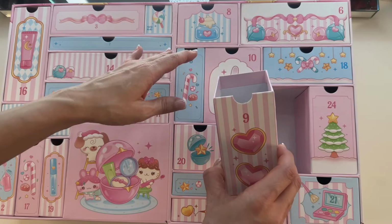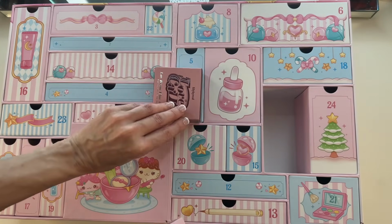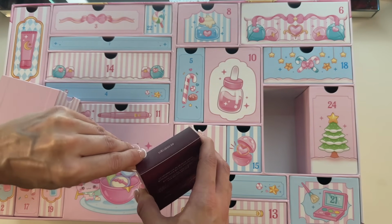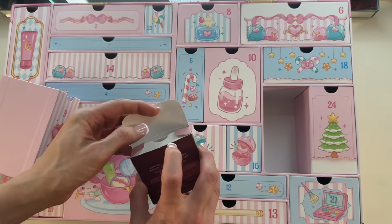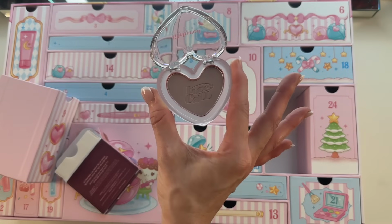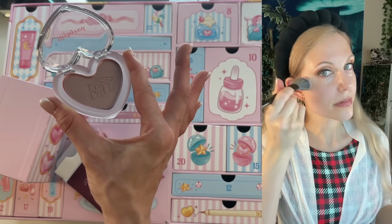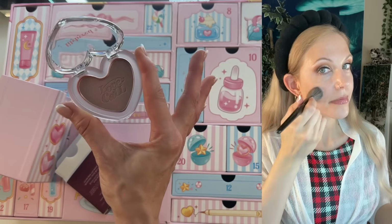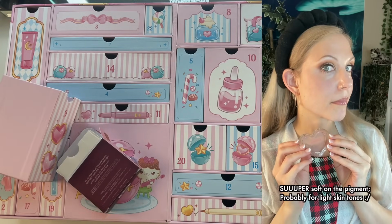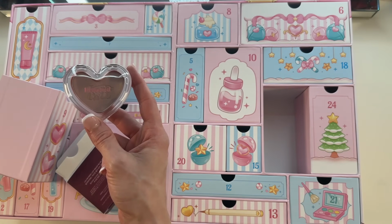Day number 9, this one feels light, and I don't know what this is. It's another Lily by Red. Oh, I love these. Let's see what shade this is. Shade 05. Whoa, don't break it, Alice. Okay, that's a powder. This is like a cool-toned taupey blush and a powder. Oh, I'm very excited to try that. I thought it would be a cream. This brand is kind of known for their creams, but I will gladly try a powder.